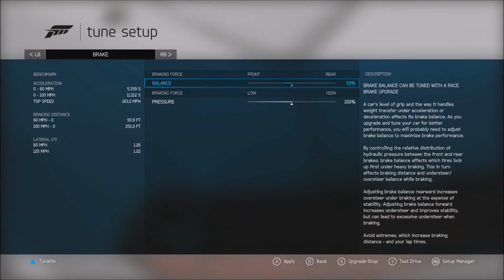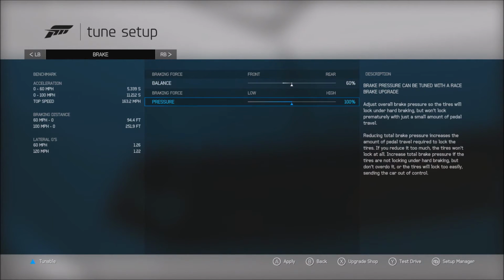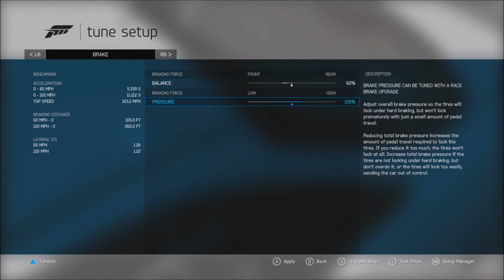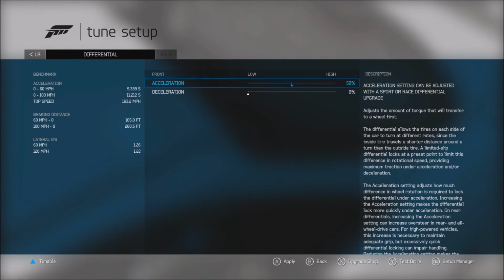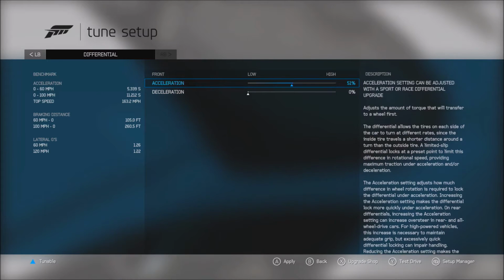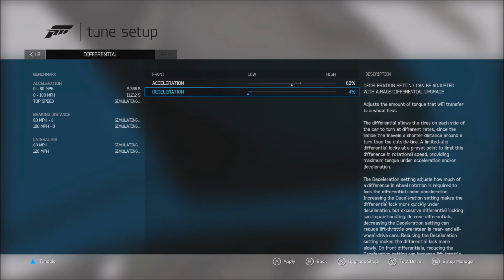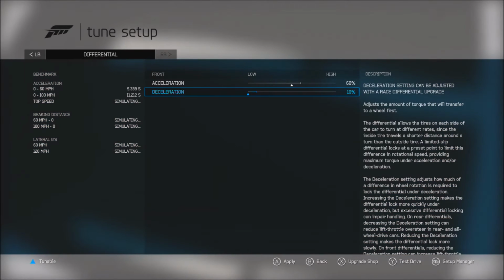Now braking is all preference, mostly. For a front wheel drive, I like to have 60% of it on the front, and for pressure, I like to have 120. Basically, this is all preference based. I know a lot of people that go up to 140, 150%. This is just how I do it myself. The differential, I like to have a little bit higher on the front, 60%, and 10% on the rear. So that's how I'm going to be doing it.